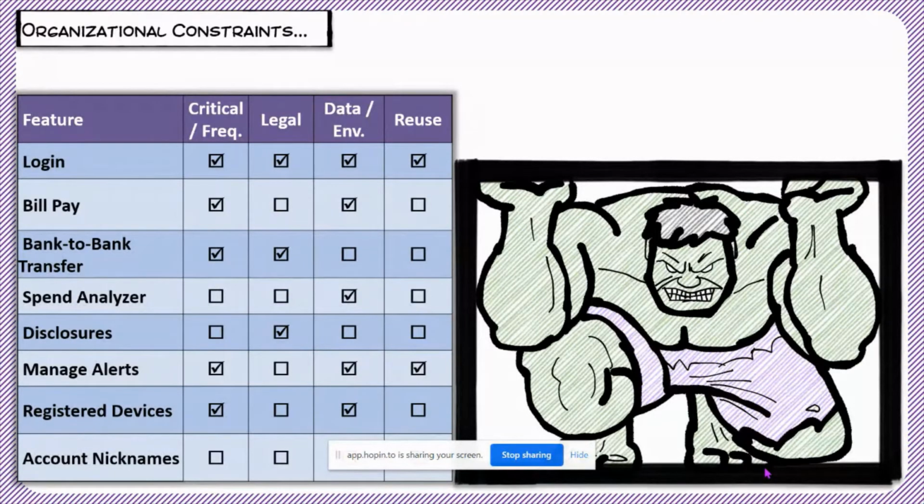The list I typically use is about 10 items long, where we consider things like, is this on the critical path, or is this going to be executed frequently? Login, absolutely. That's a path that's going to be generally considered for almost all flows. Do we have to address some legal compliance with this feature, in which case it does provide some additional value? Is there a lot of test data management or environmental setup that is necessary for this? And can this scenario be reused again and again? So if we have to have login as our entry point for the application to do anything else, then that's a high degree of reuse, and that makes for a good automation candidate.